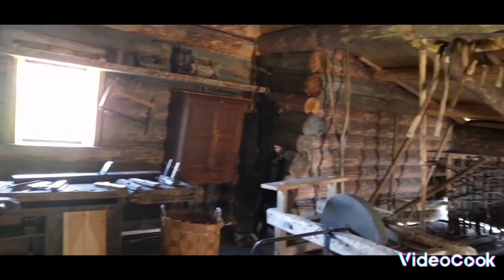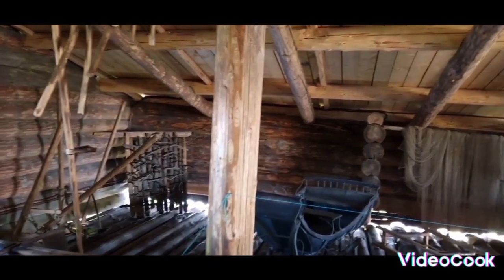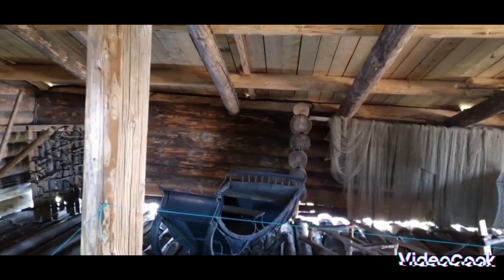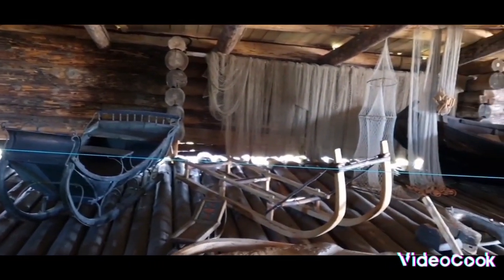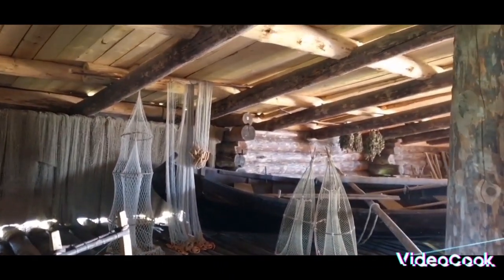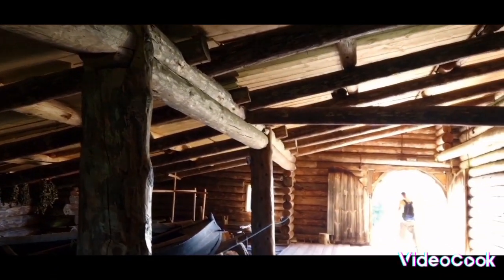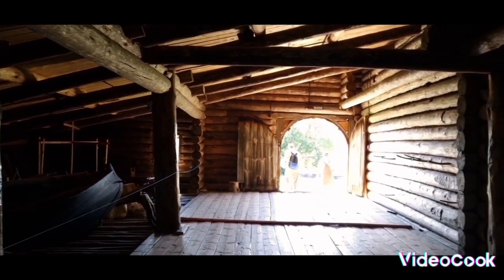Even here there is a fishing boat. It is interesting to think about what life was like here on a cold winter evening. It must have been peaceful to sit by the fire and read the Bible. Today we are surrounded by plastic and electricity, but oftentimes I think it was more calm to live as people lived hundreds of years ago.